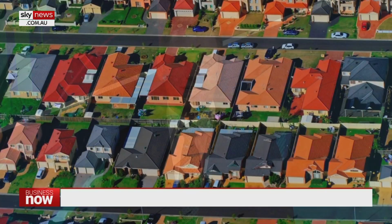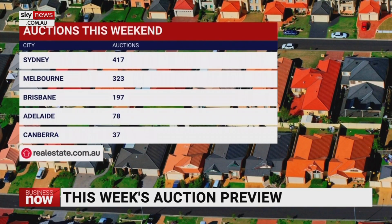Welcome back. Let's take a look at the auction market this week. It's continuing to cool off as we get deeper into winter. There are just 1,154 auctions scheduled across the country.